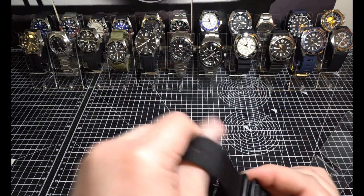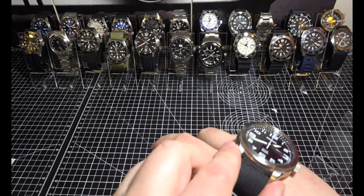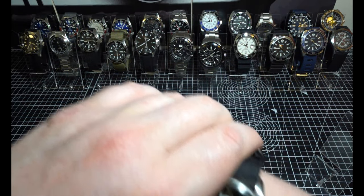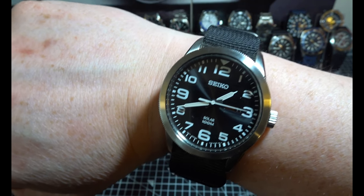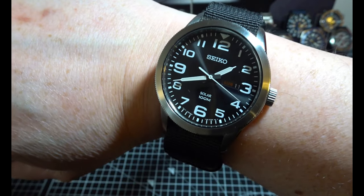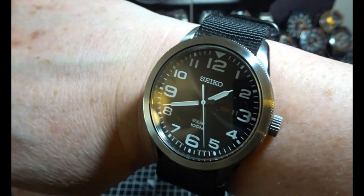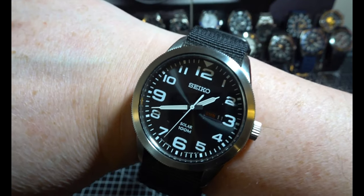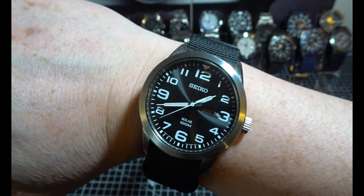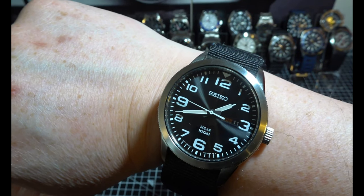Let me just show you what it's like. Pop it on this wrist. I'm not tightening it up properly or anything, but that's 44 mil and 51 mil lug to lug. So it does go on my wrist, okay, I've got a little bit of extra play if I wanted it, but it is a big watch. I tend not to go over 44 mil because they do look a little bit huge on the wrist. I have got two which are huge on the wrist, which I'll show you in a bit.